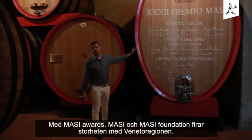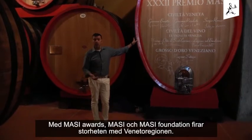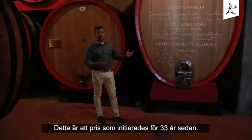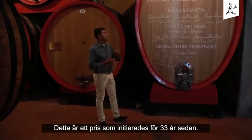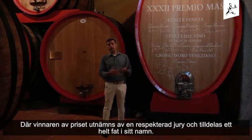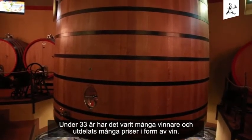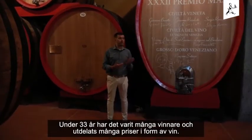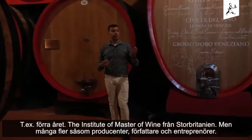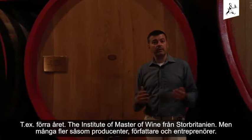So with the Masi Award, Masi and the Masi Foundation celebrate the excellence of the Venetian area, of the culture of winemaking, and of diplomacy and global peace. It is a prize that was initiated 33 years ago, where the winner, judged by a very prestigious jury, can enjoy a barrel of Amarone. In the 33 editions there have been many winners, including, of course, in terms of wine, for example last year the Institute of Masters of Wine from the UK, but also many other producers, writers, or even entrepreneurs in the wine world, but also in Venetian culture.